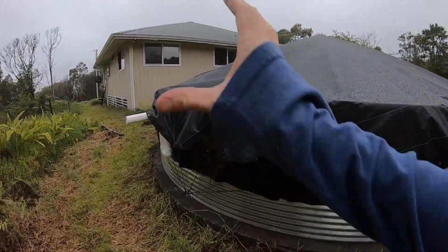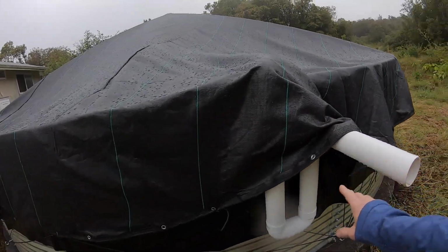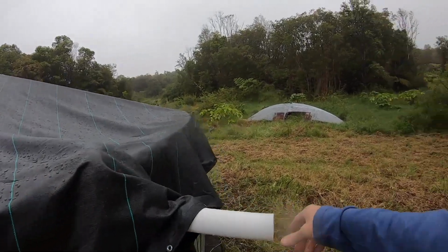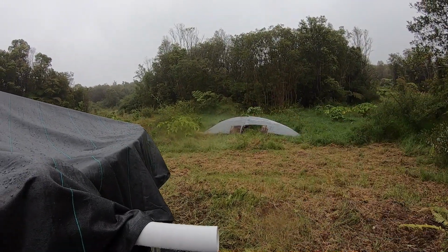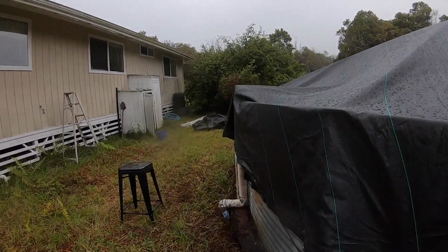So the tank's done. We also have an overflow now. The overflow valve allows, when water gets up to a certain point, it'll push through and it won't be spilling over the edge like it did over there, which is what caused that. So we got the overflow valve in. Everything else is working good.